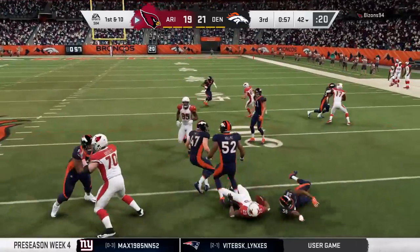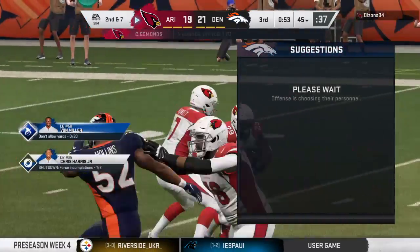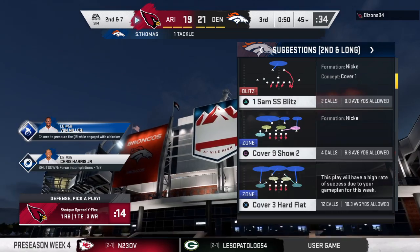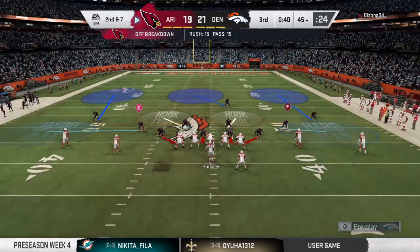On the carry, it's Edmonds. And 3 yards there takes him to the 45. When we see those runs to the perimeter, when we see those runs to the edge, we think about big plays, don't we? In this case, it was a modest gain, but it does open up possibilities here on 2nd down.